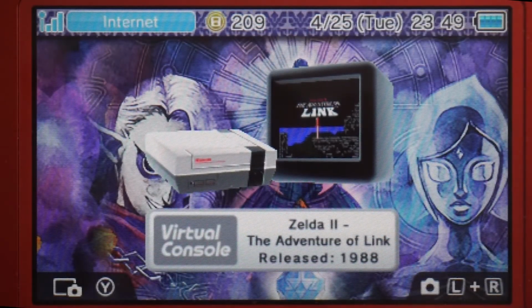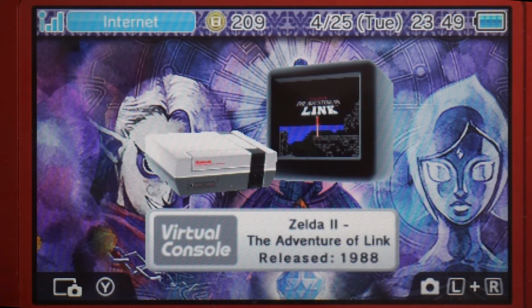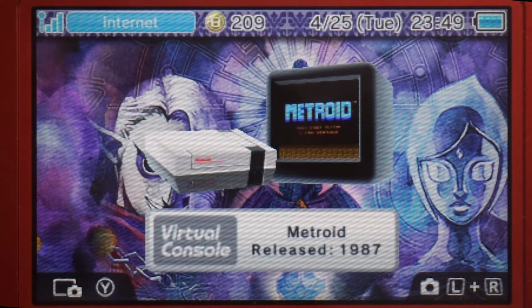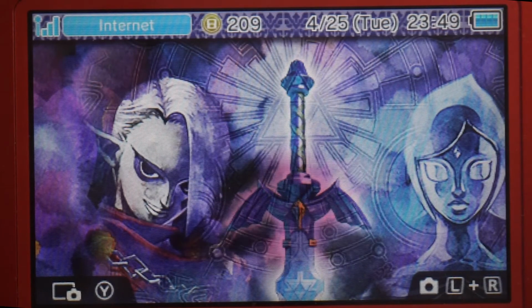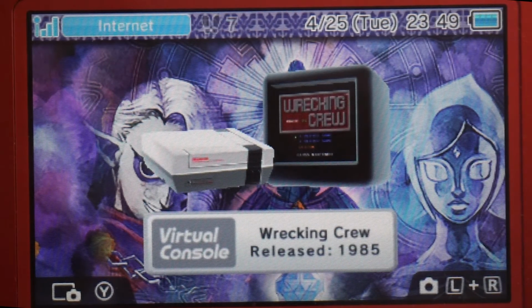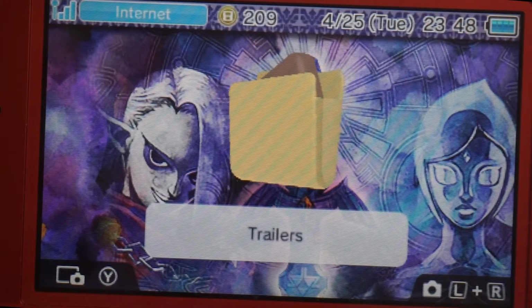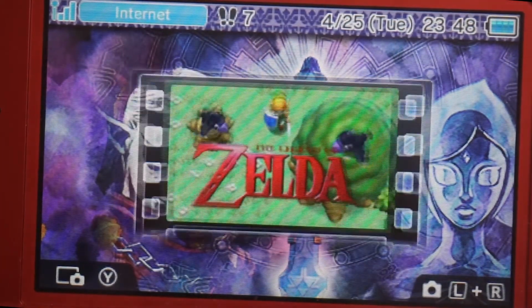So in this folder I keep the NES games I got from the Ambassador program. So Super Mario Brothers, you have Donkey Kong Jr., you have Metroid, Legend of Zelda, Zelda 2, NES Open Tournament Golf, Yoshi, Wrecking Crew, Balloon Fight, and Ice Climbers. And then here in this folder I just keep a bunch of trailers, games. I probably should delete some of these.